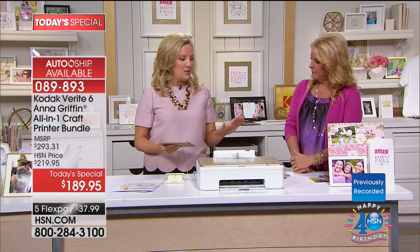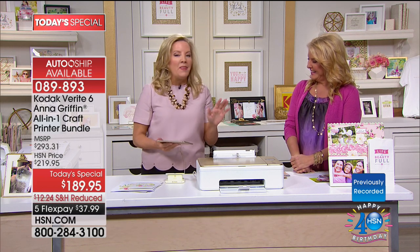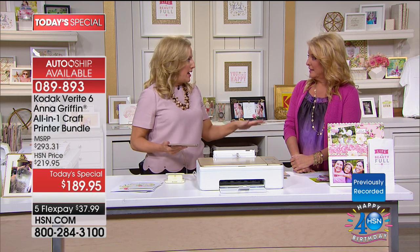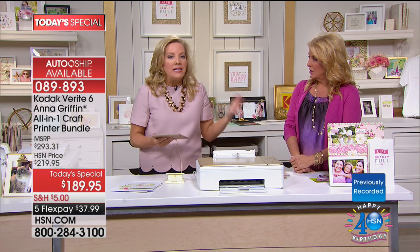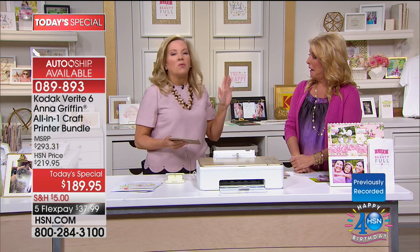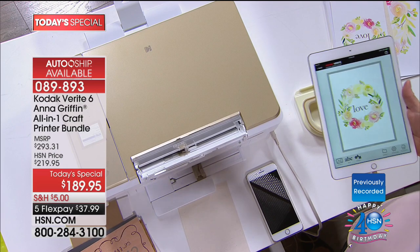Everybody has asked me this for the last 48 hours. This printer works with your PC. It works with your Mac, whatever PC you use. It also works with all your tablets, your iPads. It works with your phone. Oh, so everything.